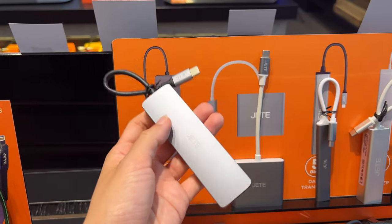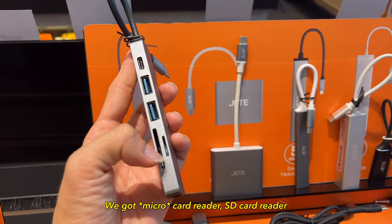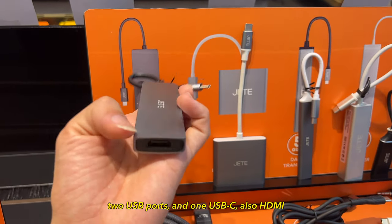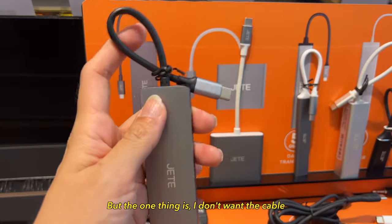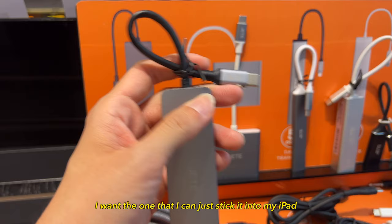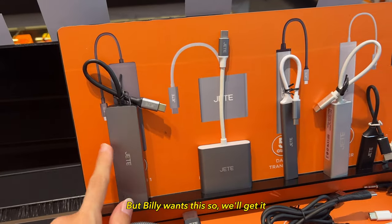Looking at this because it has everything that we needed. We got card reader, SD card reader, two USB ports and one USB-C, also HDMI. But the one thing is, I don't want the cable. I want the one that's sticking into my iPad. I guess we're gonna find another one. But Billy wants this, so we got it.